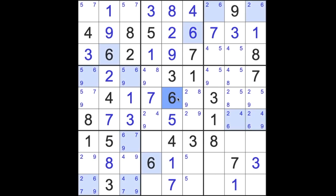Okay, should we just keep looking for mistakes, because that's probably the best tactic to do. There we go. Not necessarily mistakes, but just removals that have to be done. Now 7 goes here, it's the only place. And 7 is in this square, and this is a 5. So 5 will be kicked out from this square.